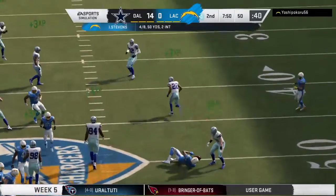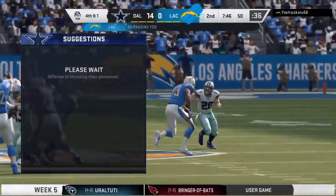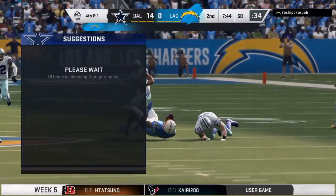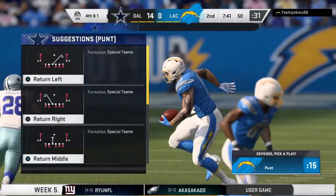That timing usually develops. And he will get this to the midfield stripe, but that's not going to be enough. He's a few yards short. They get only 4 that time as that leads us to a 4th down.